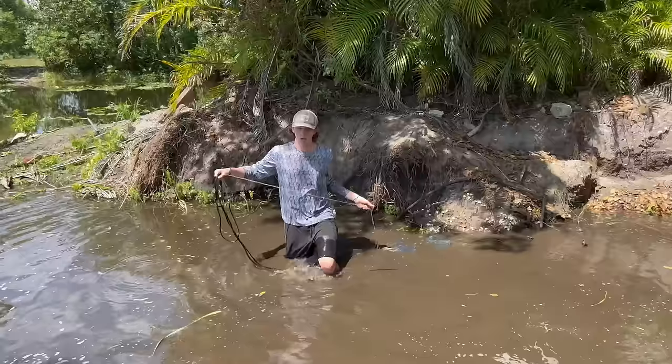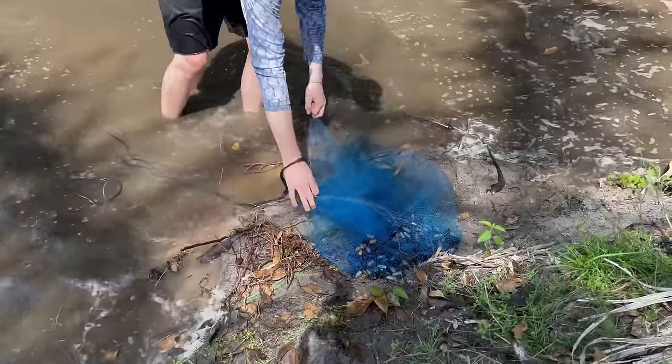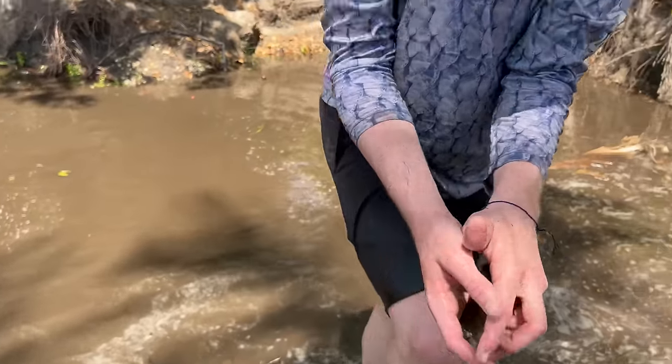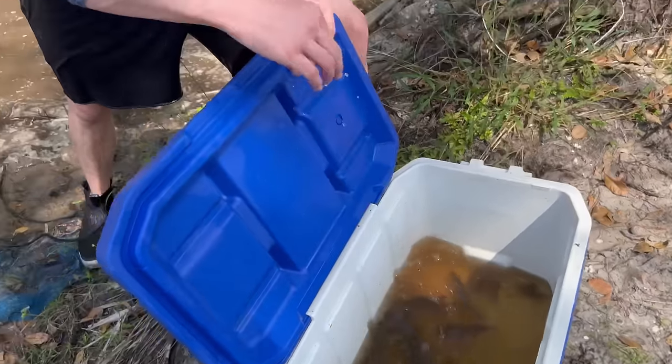Oh, you caught some fish. I saw one. The big fish got out. Oh, yeah. Bluegill. Nice. Look at that guy. Oh, there's two. Look at that, you guys. Two more bluegills we just saved. I'm going to get some more water in here for these guys, and then we're going to keep going.